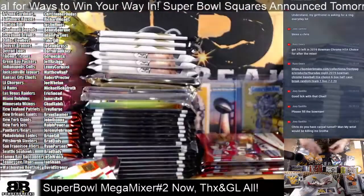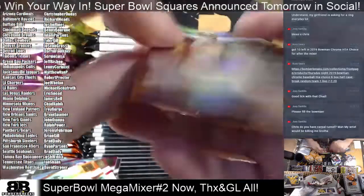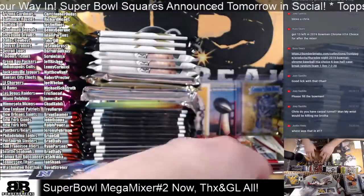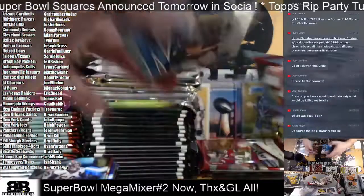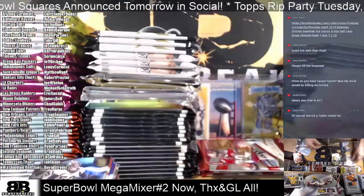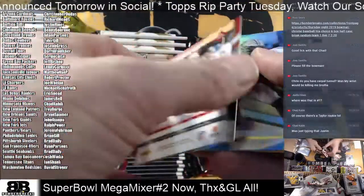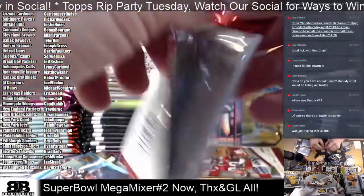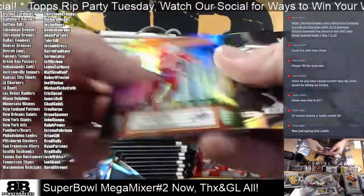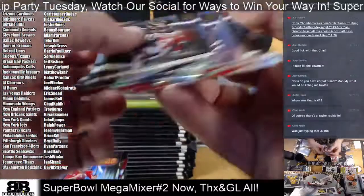Blacklock, 799. Rigor, 399. Carson Wentz insert. Christian to 349. Evan McCaffrey. Grapes. Stafford to 399. Josh Allen, Playmakers. And Michael Thomas, Elite Deck.